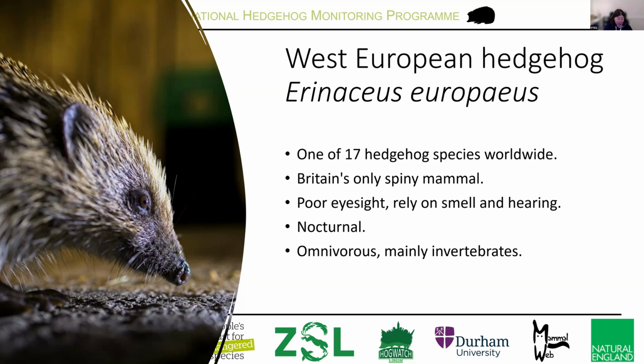They are our only spiny mammal. They've got spines all over the body apart from the tummy. And they've got about 5,000 to 7,000 spines, and these spines are made of keratin, so the same stuff as your hair and nails. They have pretty poor eyesight. They rely on smell and hearing.